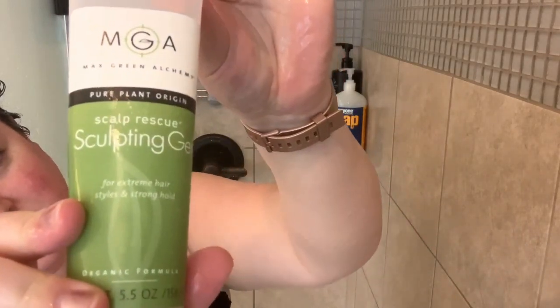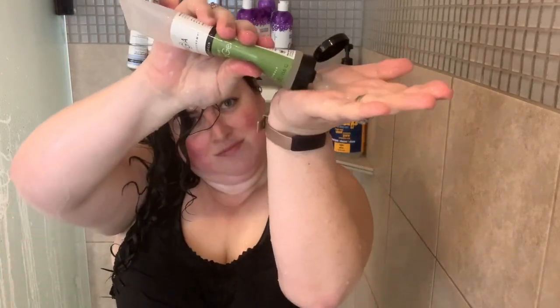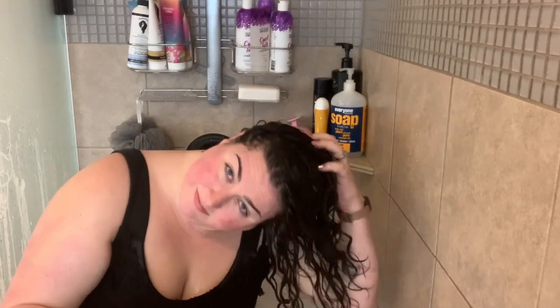Last but not least is my Scalp Rescue Sculpting Gel. This is the Stronger Hold Gel, I believe, from Max Green Alchemy. They do have two different ones, but again, organic, paraben-free, silicone-free, PVP-free, no animal testing, cruelty-free, and vegan. So how can you resist? And like I said, this stuff smells amazing.